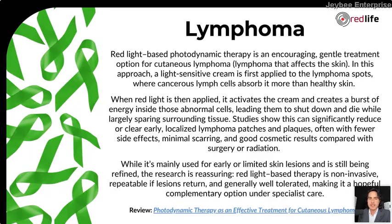Studies show that this can significantly reduce or clear early localized lymphoma patches and plaques, often with fewer side effects, minimal scarring, and good cosmetic results compared with surgery or radiation. While it's mainly used for early or limited skin lesions, it's still being refined. The research is reassuring. Red light-based therapy is non-invasive, repeatable if lesions return, and generally well-tolerated, making it a hopeful complementary option under specialist care.